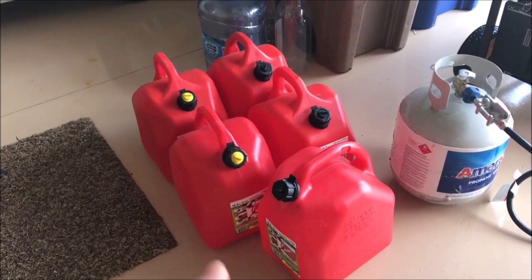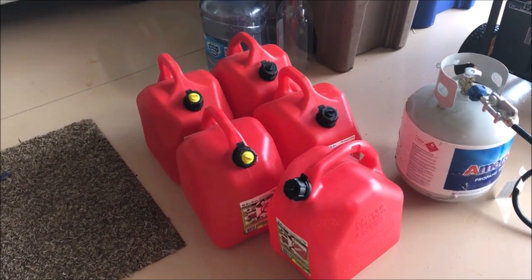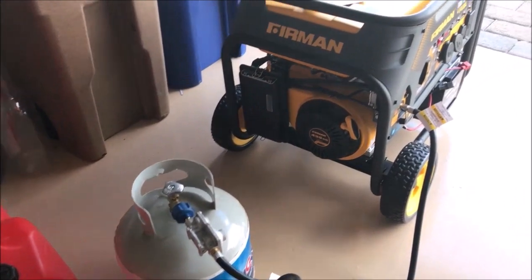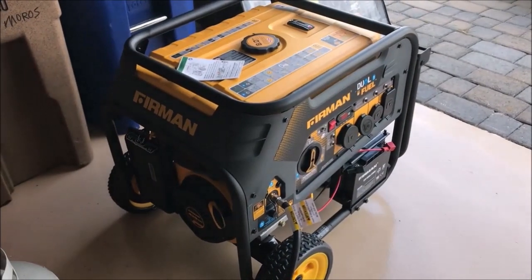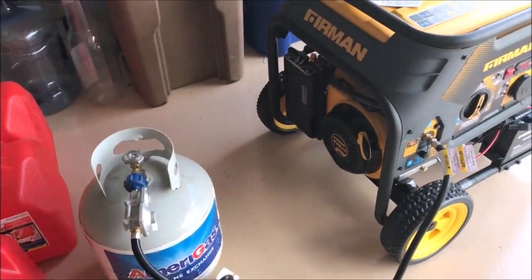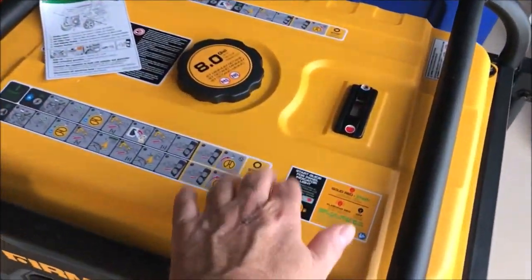Another thing you're going to need is lots of gasoline. Basically, I have 25 gallons of gasoline ready, plus this propane tank. Now, this generator is brand new, and I haven't put any gasoline in the tank yet, so I'm running it on the propane, in the event that I don't lose power. This generator has a metal tank.